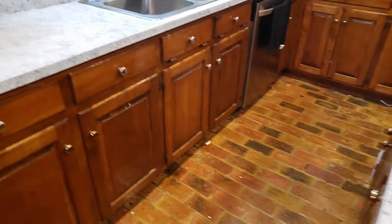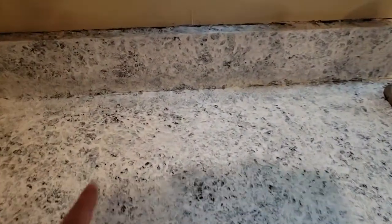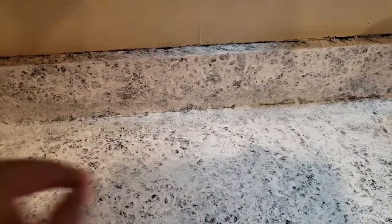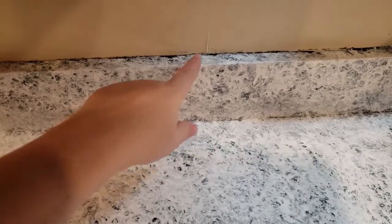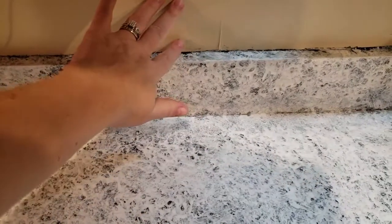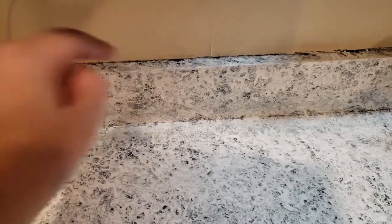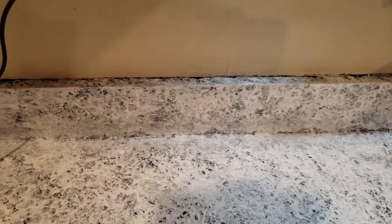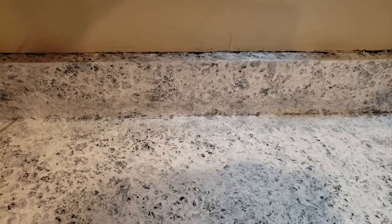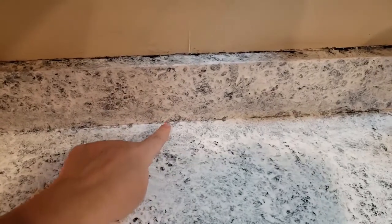Now I will say that in the corner here it looks pretty terrible. It's just impossible to get the sponge in there, and the same up here. It's terrible. And this, y'all, is from the previous homeowner. It's wallpaper that they did a terrible job painting over. That's going away soon.